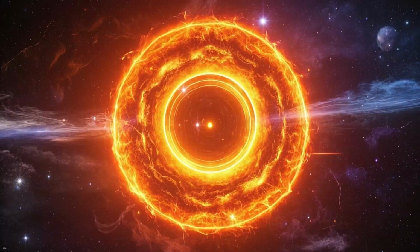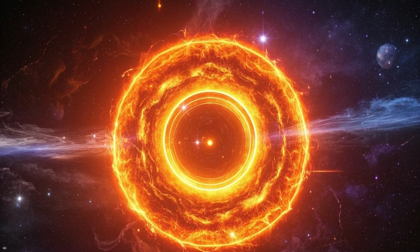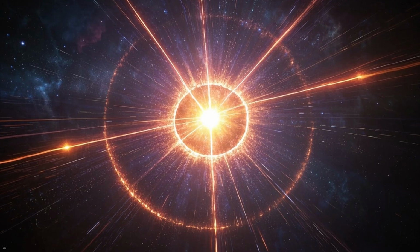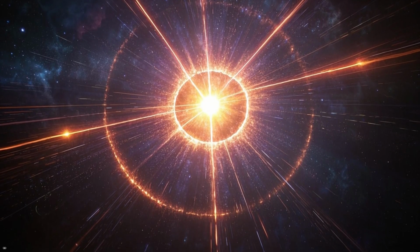Here's how that works. Stars like our Sun have hydrogen-burning cores and helium-burning shells. As a star ages, its core contracts, which increases the temperature and pressure in its helium-burning shell.